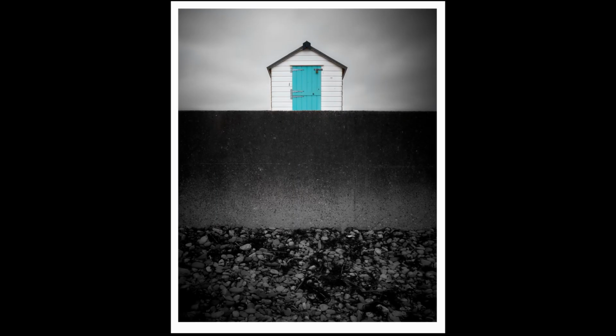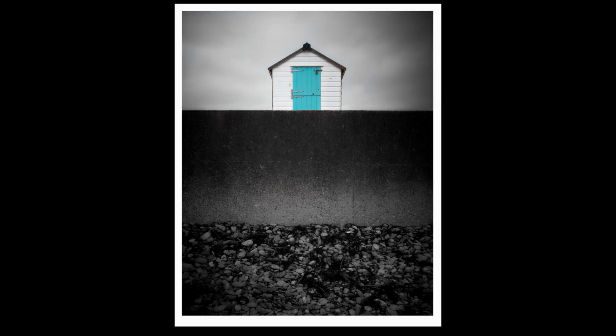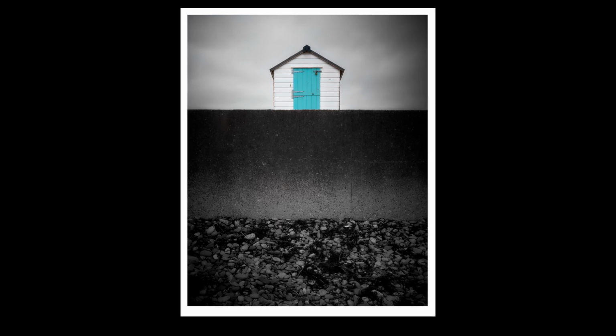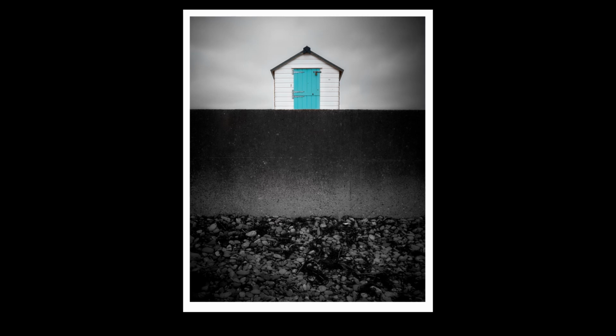So as you can see, I then went down onto the beach to see if I could get a more dramatic shot of these beach huts. And by getting lower, I was able to exclude the background behind the huts and use the sea wall and the beach itself to make these dramatic shots. Again, I've made everything but the hut black and white, and I'll put a vignette around to bring your eye into the centre of the photograph.